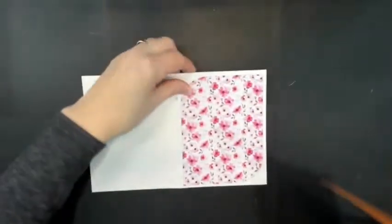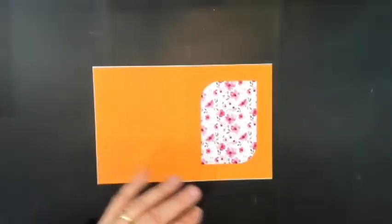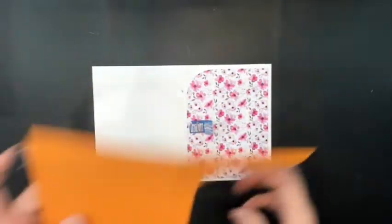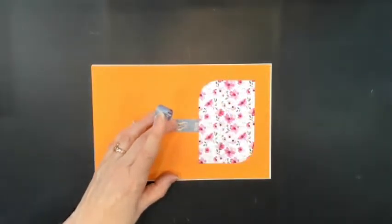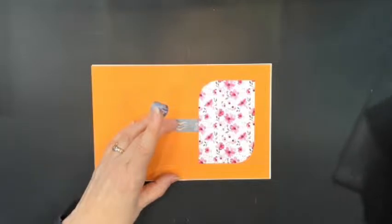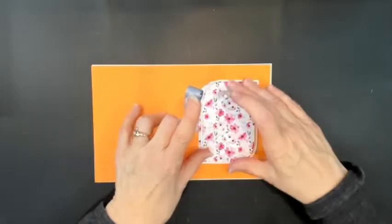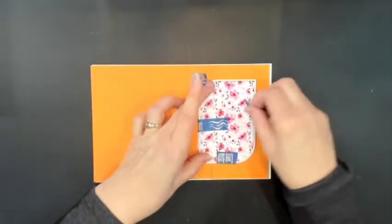So we're going to take that card base that we started with. We're going to lay our jig on top of it, and we will take a piece of tape and set that piece of tape right on that spot. So what I want to do is have that stuck on the card, and I'm going to peel this back. And then we're going to take that die and hold it in place with that tape. That will give us the perfect alignment that we need for our card front.